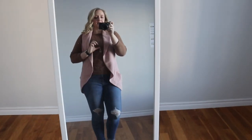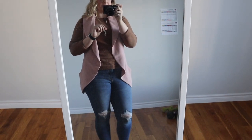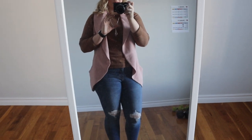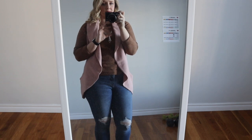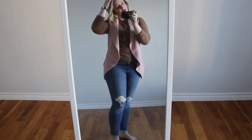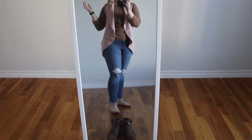I did add this necklace too because I think it's cute. It's like a prism. My sister gave me this for Christmas a couple years ago, and my mom had picked it up at the distillery market in Toronto, so I really, really like that. And there you go. This would be my casual weekend look.